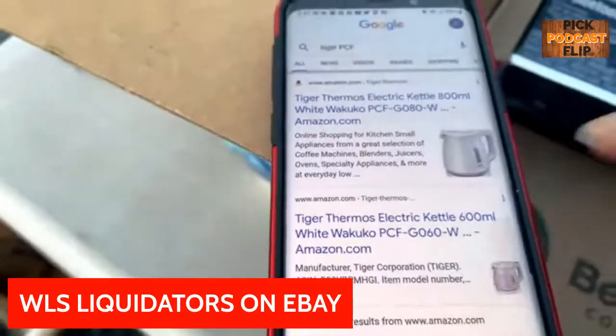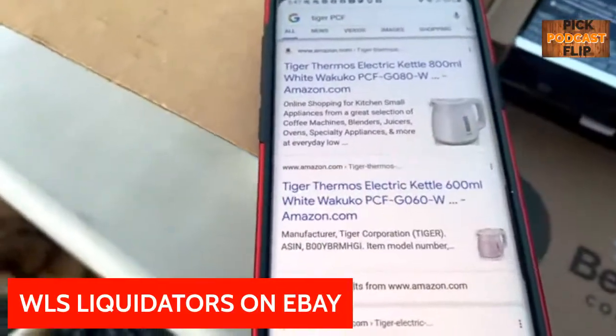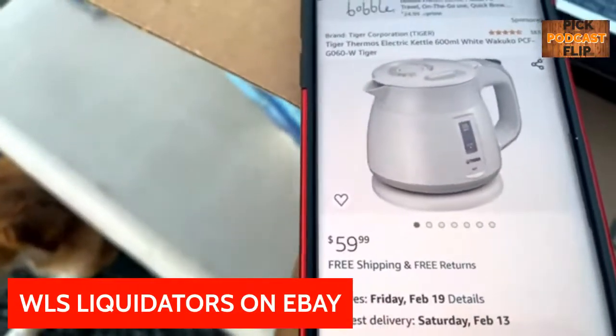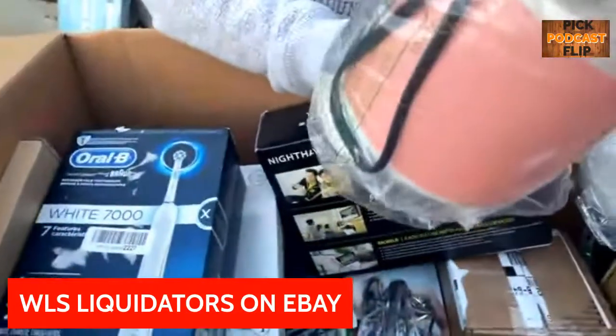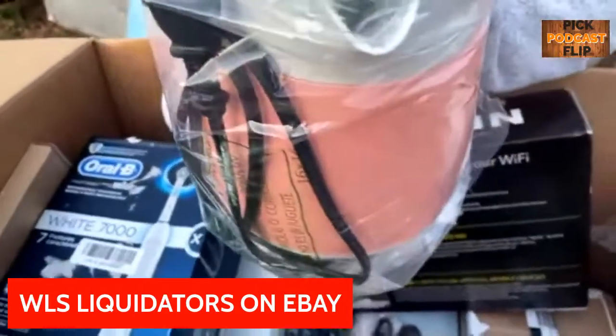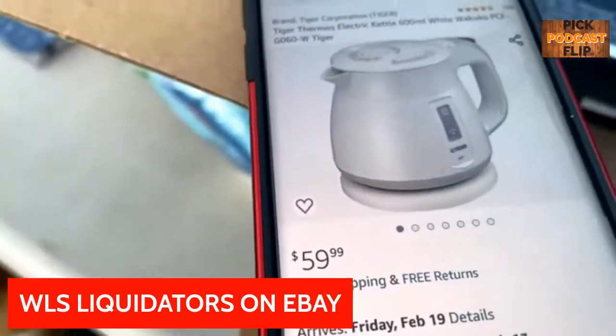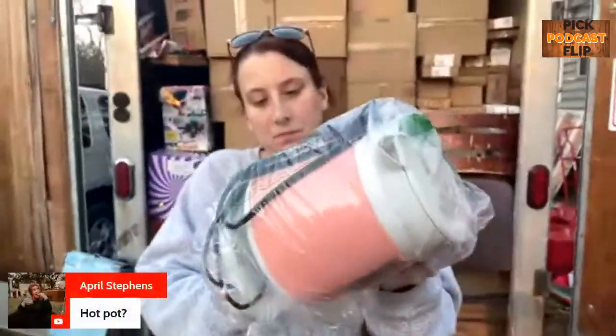Tiger Thermos Electric. There's the pink one right there. That was easy. Good for you. Is that the same? Can I see the front there? Looks exactly the same. All right, cool. I would say add 40.